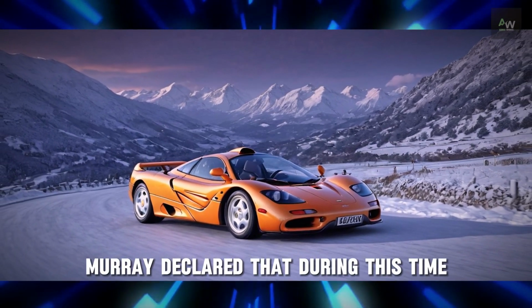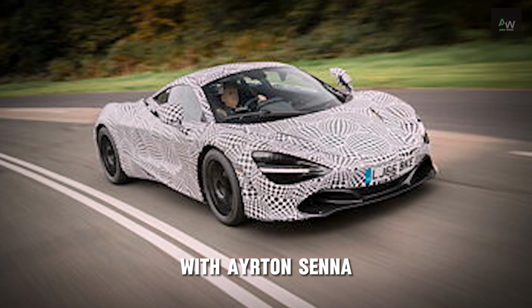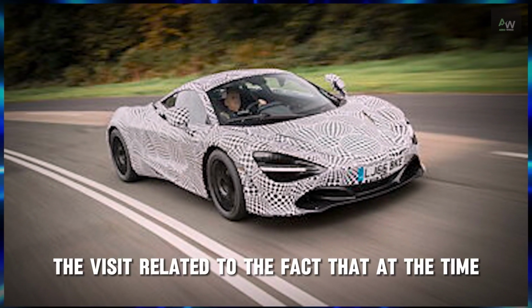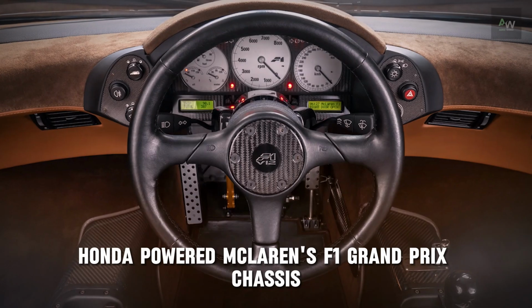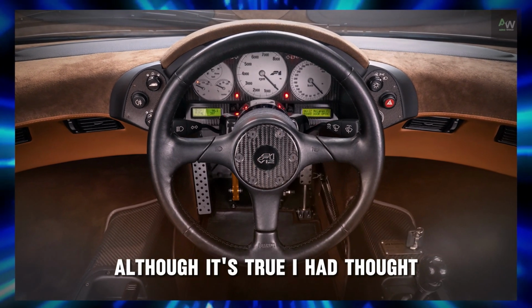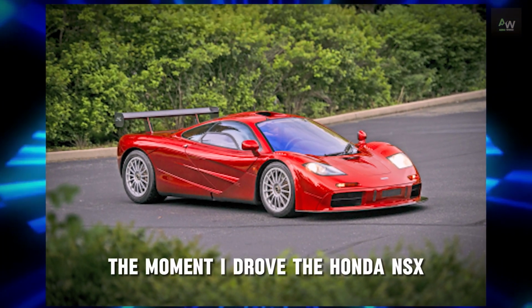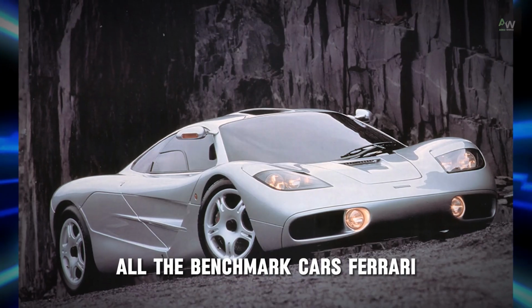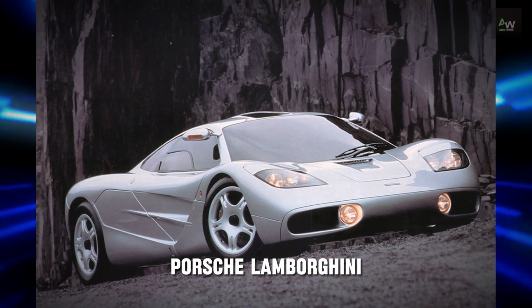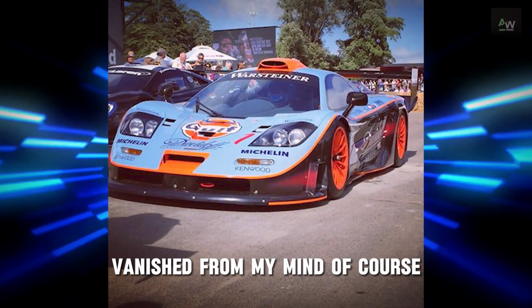Murray declared that during this time, we were able to visit Honda's Tochigi Research Center with Ayrton Senna. The visit related to the fact that at the time, Honda powered McLaren's F1 Grand Prix chassis. Although it's true I had thought it would have been better to put a larger engine, the moment I drove the Honda NSX, all the benchmark cars, Ferrari, Porsche, Lamborghini, I had been using as references in the development of my car vanished from my mind.